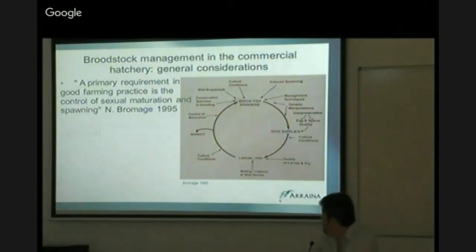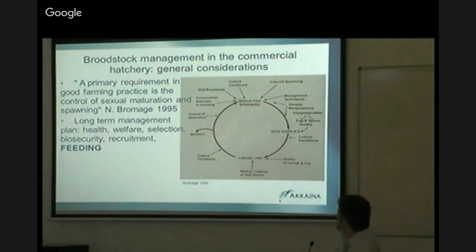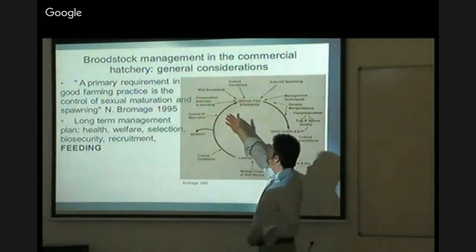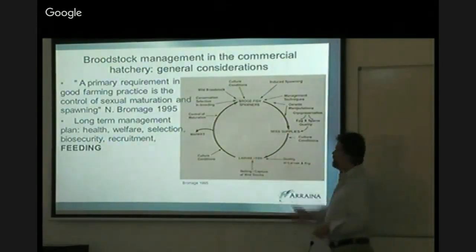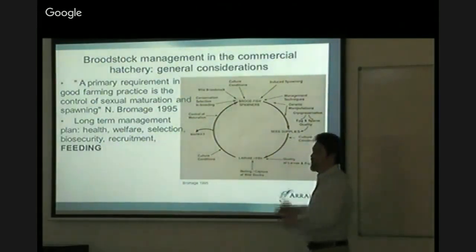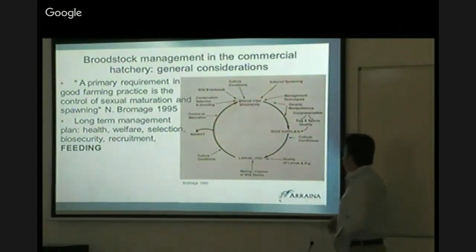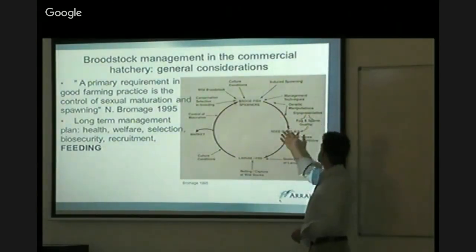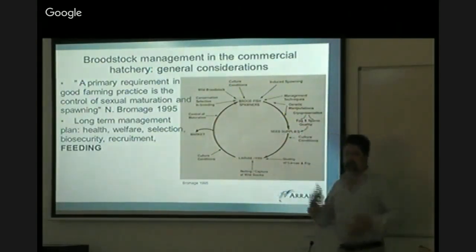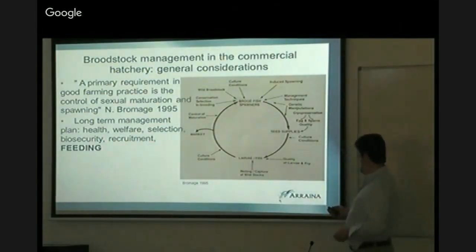No. So everything from the culture conditions of the broodstock, the induction of the spawning, how do we recruit our broodstock, the conservation, the selection, the breeding, the management techniques, and how do we obtain our seed? Are we bringing it directly from the broodstock? Are we practicing cryopreservation? Are we buying it from somewhere else?